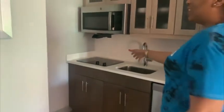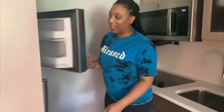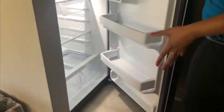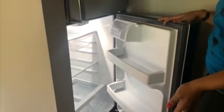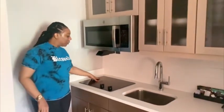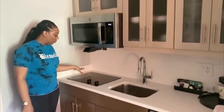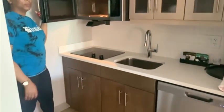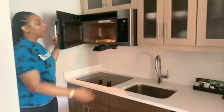To the left of the cameraman, or to my right, is a little kitchenette. Over here, they have a little fridge. Well, not a little fridge, it's a bigger fridge compared to what's normally in a hotel room. They normally have a little mini fridge, but here you go. Depending on how long you're staying, you can get your groceries and pack them in there. You have a little mini cooktop or stove, I don't know what y'all call this, and you have a huge microwave. Nice microwave cabinets as well.